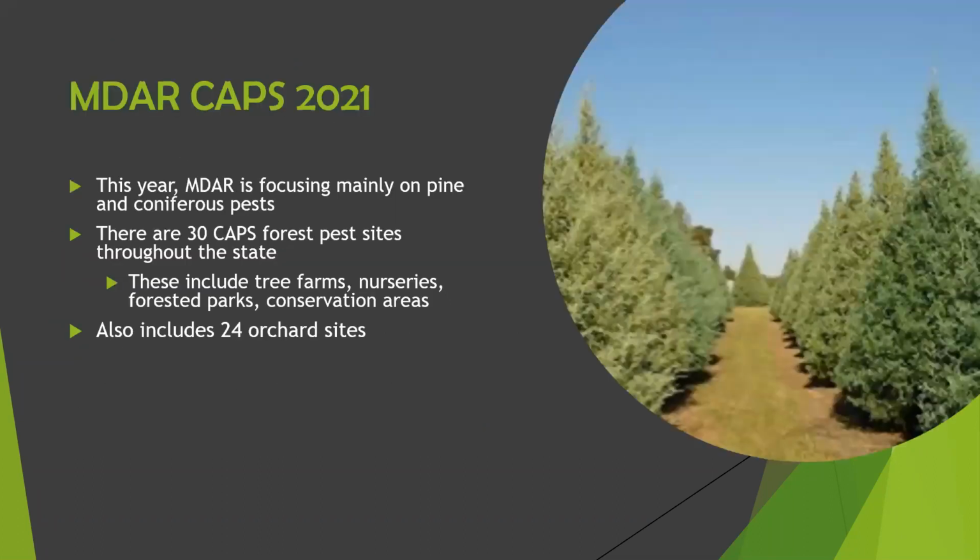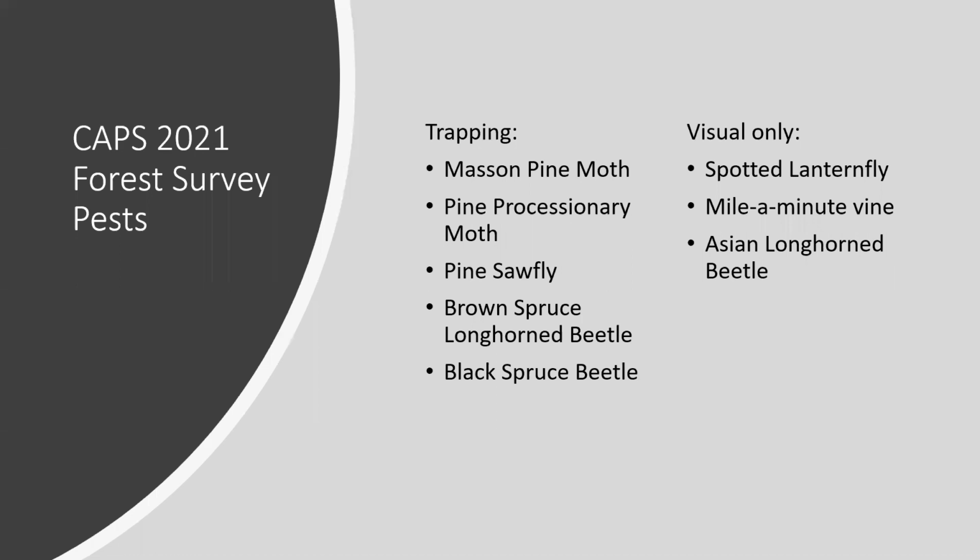This year, MDR is focusing mainly on pests of pine and conifers at 30 different CAPS sites, including tree farms, nurseries and forested parks, including 24 different orchard sites. Now, pine and conifer are not really host plants of spotted lanternfly. They do sometimes feed from them, and they will certainly lay their eggs on conifers. We do check imported Christmas trees for signs of lanternfly eggs, but they do not usually feed off of them.